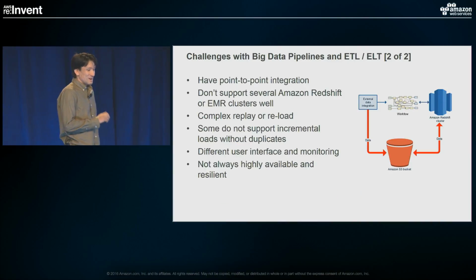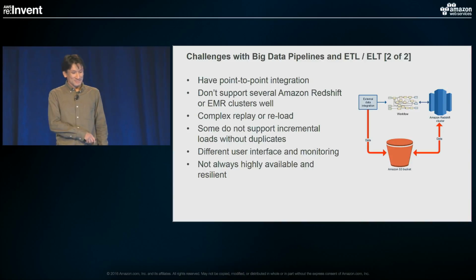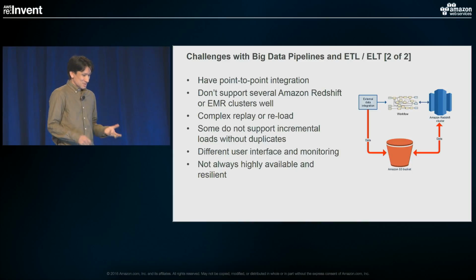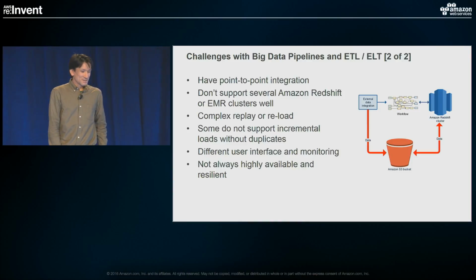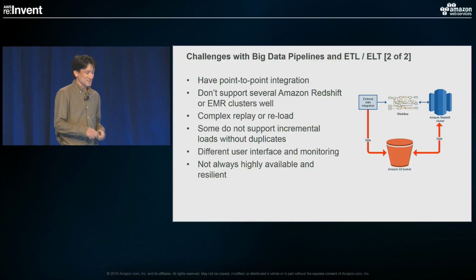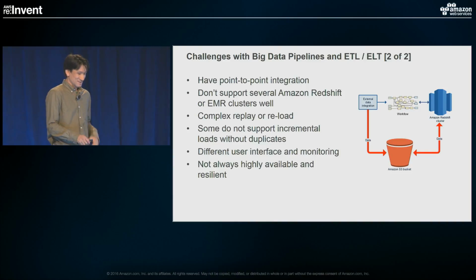Also, what I found is a lot of the integration that exists right now is point-to-point integration. So this is where if you make one change, that gets added into Redshift directly. So you need to actually modify your workflow if you want to load it into a different cluster. Also, they don't tend to support very well spinning up different EMR clusters dynamically, loading the data in, and then spinning them down. So I found some of the solutions don't necessarily integrate directly with Spark in an advanced way to create the machine learning pipelines.